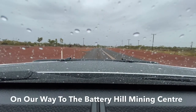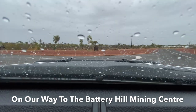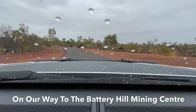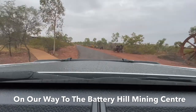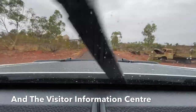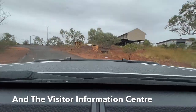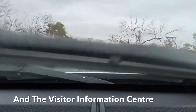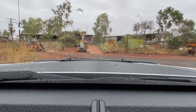When you're in Tennant Creek and want to know more about the mining life, I strongly suggest to visit Battery Hill Mining Center, and this is also where the visitor center is located. So as you can see, those are old mining equipment and machinery used, and some old cars. Going to the visitor center.